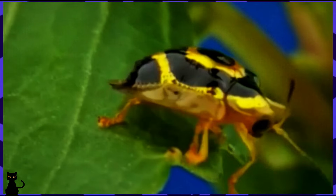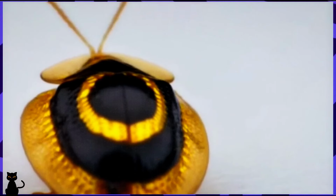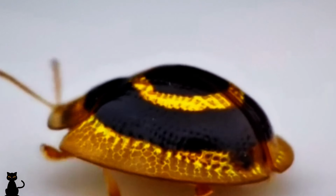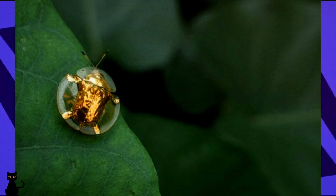The most fascinating part? It can change color. When calm, it glows in metallic gold or copper. But when threatened, it darkens instantly, losing its shine. This chameleon effect comes from light refraction in the beetle's shell, not pigments. It's like having microscopic mirrors that shift on demand.